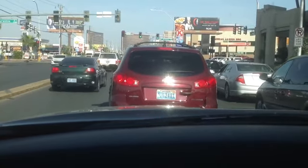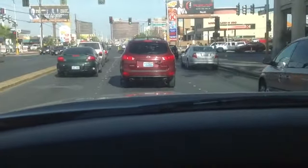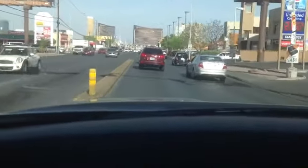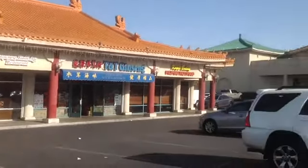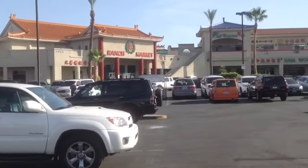So here we are. We're almost there to the main area. Chinatown in Las Vegas is basically one big shopping center. And then you have, like I say, a bunch of little restaurants along the side. So here we are in Chinatown. All the businesses, the cool buildings. Really unique.